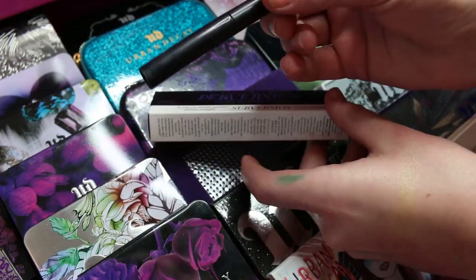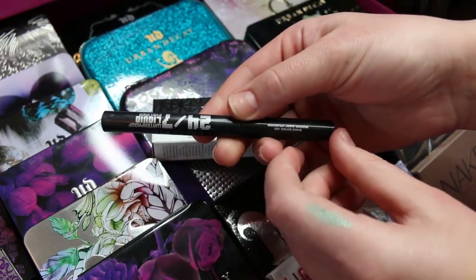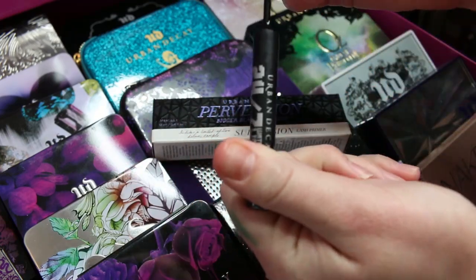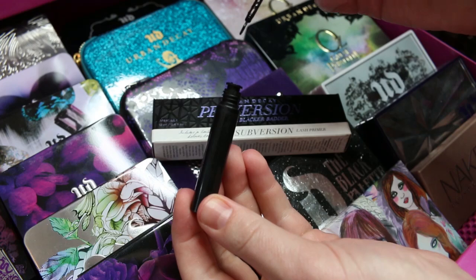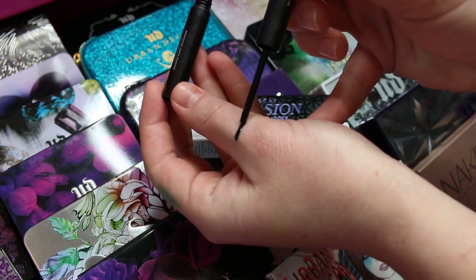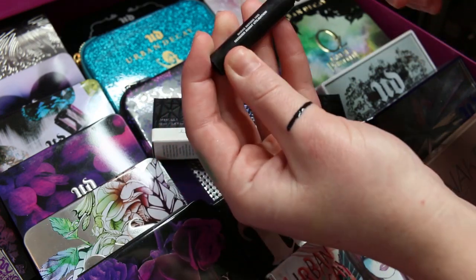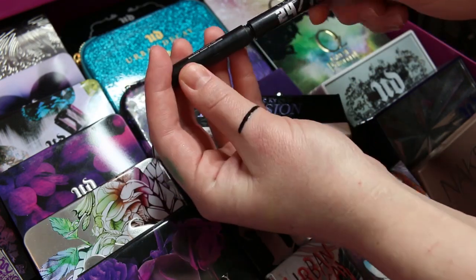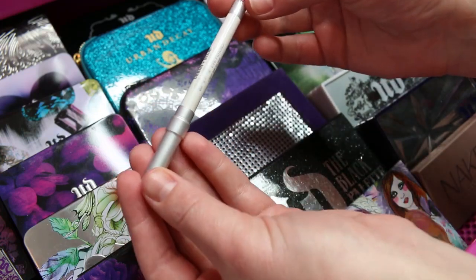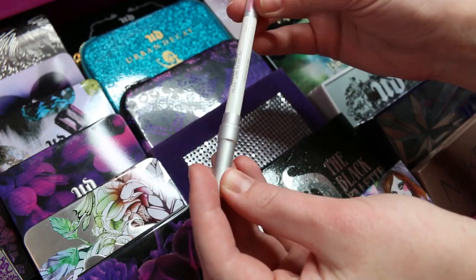So there's that one. And then I do have this 24/7 waterproof liquid eyeliner from them as well, which is a super black eyeliner, and I do quite like the applicator, the little brush tip on there, but I don't like that when it dries it constricts the skin. That's the only thing I don't like about that liner. I do have one 24/7 Glide On pencil, in Yayo, with some lip liner on the end of it.